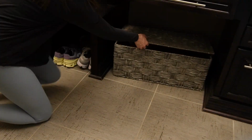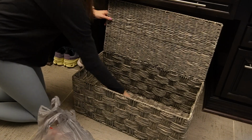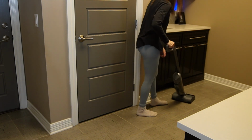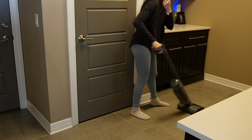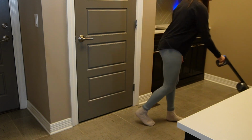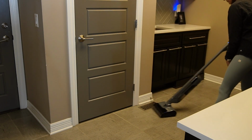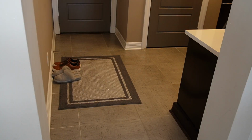And then, okay, this bin I put together last time I organized my mudroom, and it is a bin that's meant specifically for returns or things that are going in and out of the house. Like if I have a gift to give or something that I borrowed and need to give back, that goes in there. It's just been the greatest thing to have a spot to put those random items.